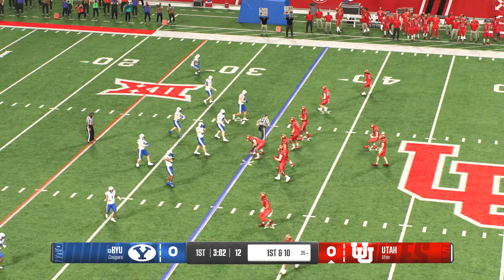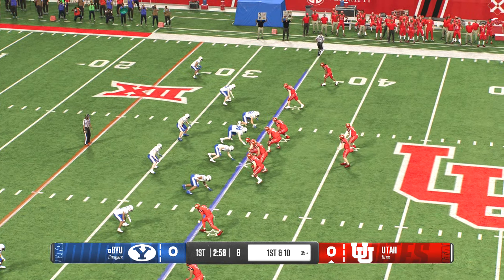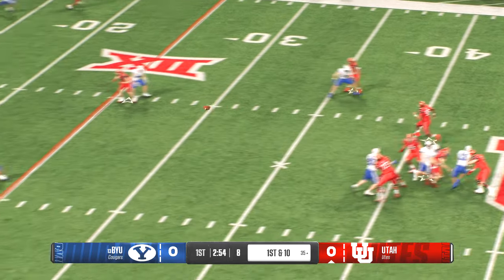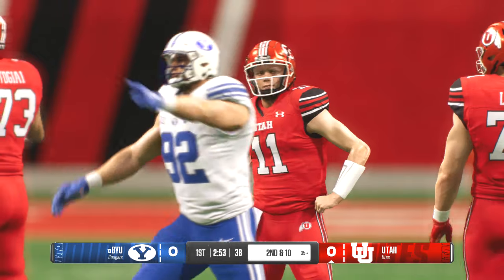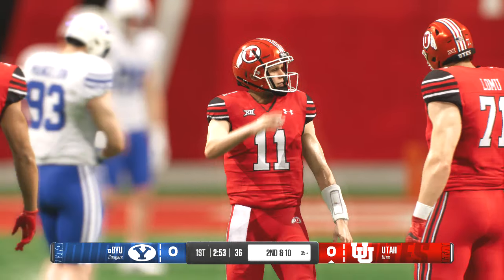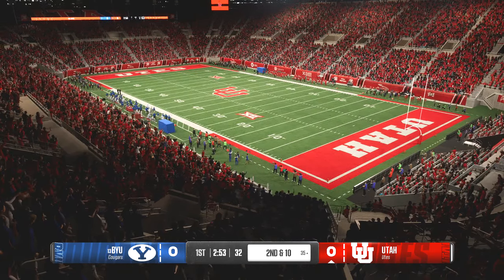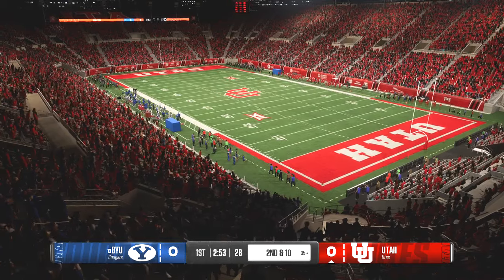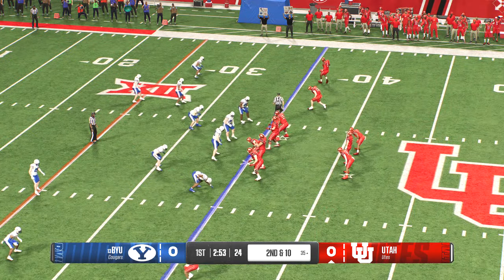The Utes come to the line to start a fresh set of downs. First down, looking to throw the ball. And with nobody open, he chooses to just throw it away. So, second down after the incompletion.